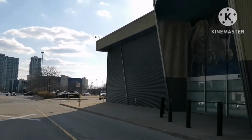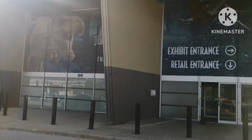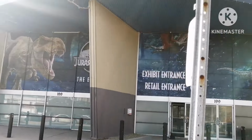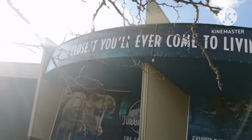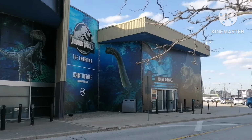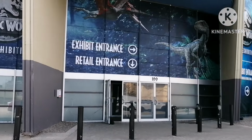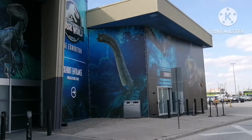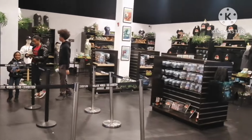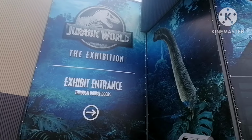And here this is Jurassic World Exhibition. So let's get inside and buy tickets. I haven't purchased tickets online, so I need to go to the ticket window to purchase tickets. Let's go inside. Here is the ticket counter. You can get your tickets. I have my tickets now. Let's go inside.